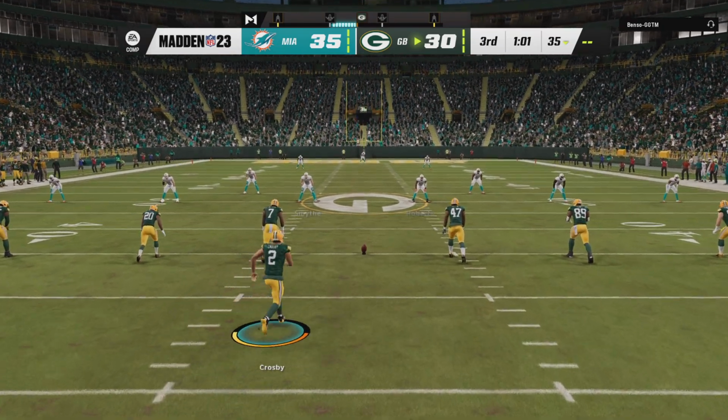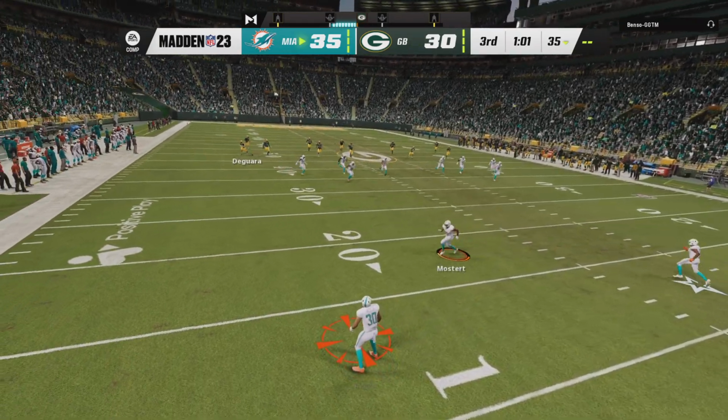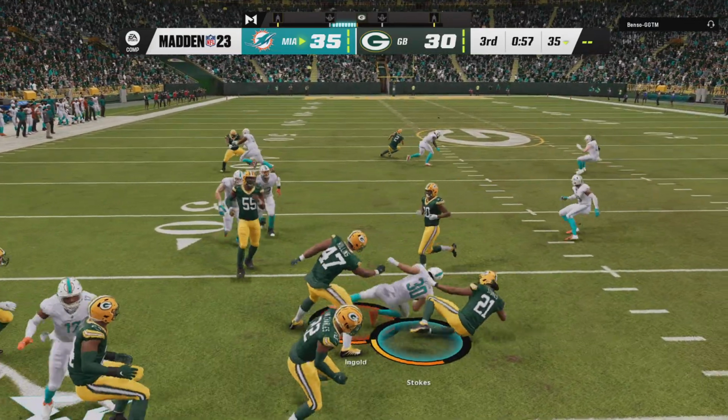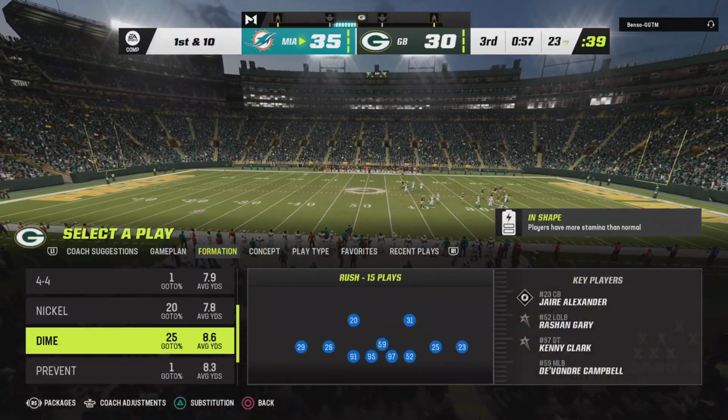Now after the touchdown, here's Crosby to kick it away. A fairly short kick from the 14. And not much happening on the return as he'll get this to about the 23.